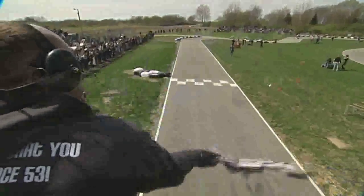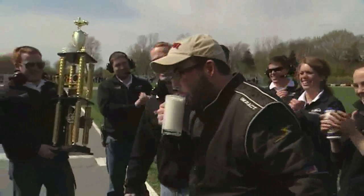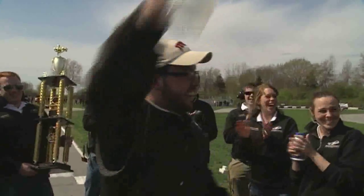The greatest spectacle in college racing, the 54th annual Purdue Grand Prix also took place in April. Justin Penix from IUPUI repeated as champion.